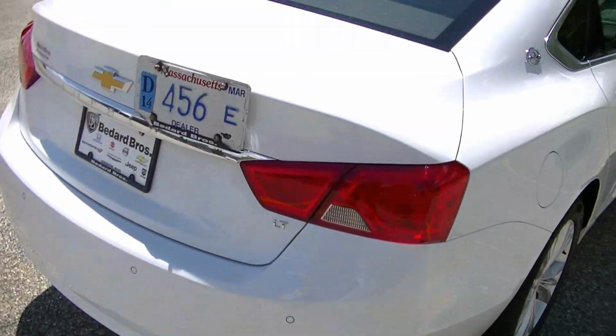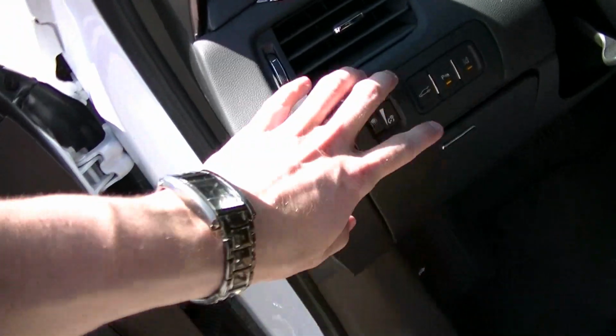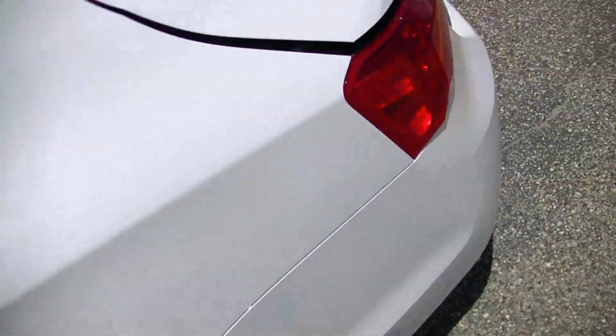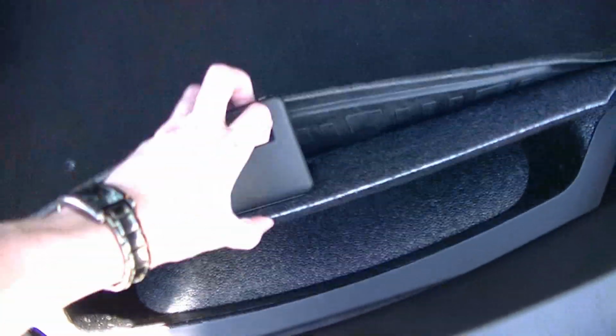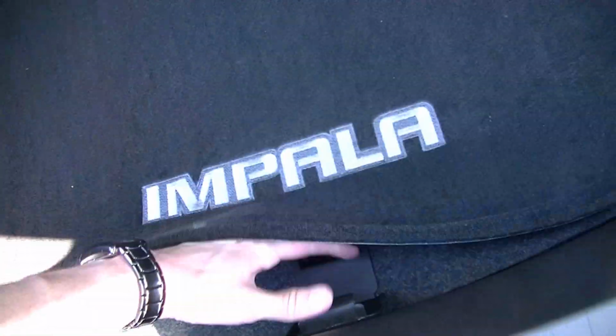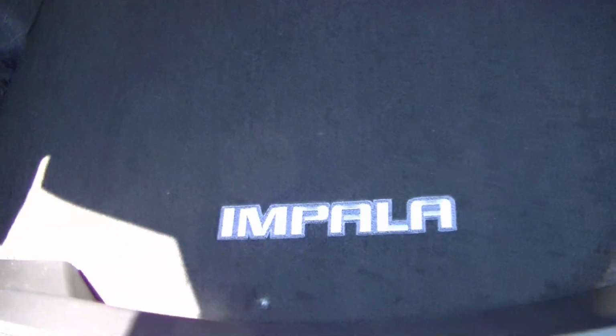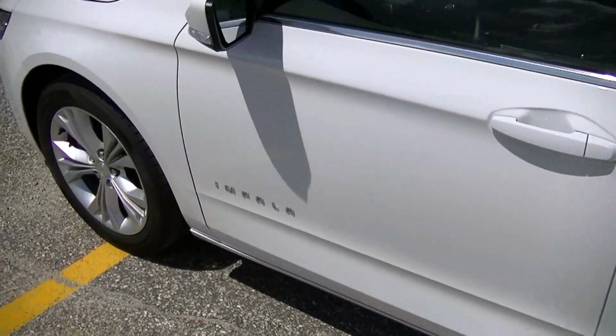Alright. You pop the trunk and open the hood real quick. Trunk release button, and hood release. And the trunk on these has a massive 18.8 cubic feet of cargo space. And oops. Spare tire in the back. Nice Impala floor cover, carpeting. Front.